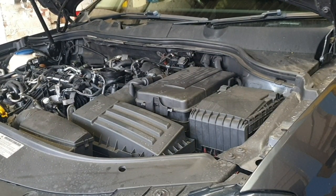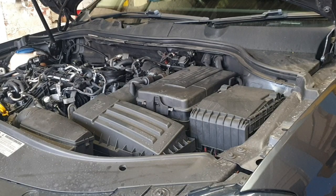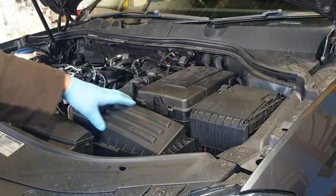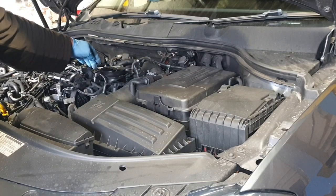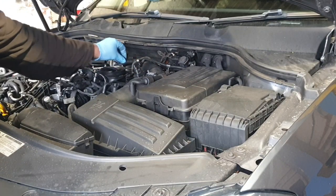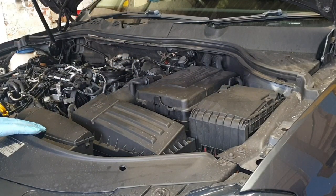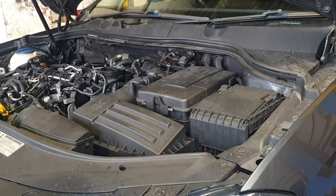Now I'm going to drain the coolant. I'm not going to record that, but I will show you which hose to disconnect to drain the coolant. Then I'm going to remove the battery, the air filter housing with this hose here, this hose, and then I will show you later what I'm going to do to reach the thermostat to remove it.